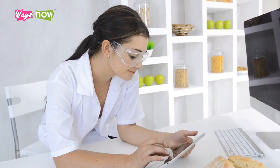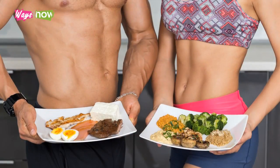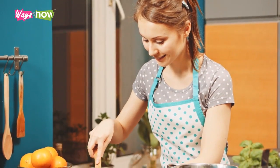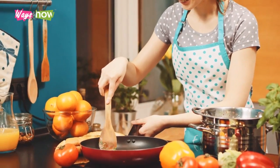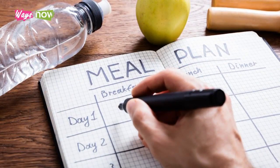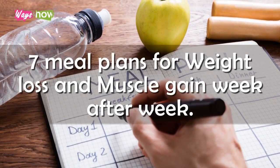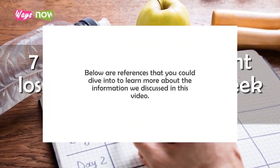All these meals are based on research-backed nutritional philosophies. They're meant for weight loss and muscle gain, but easy enough to prepare at home. As you become more familiar with the nutritional requirements of each meal, you should be more confident to prepare your own dishes for variety. However, if you don't mind repetition, you can always free yourself of the mental load and follow these 7 meal plans for weight loss and muscle gain week after week.